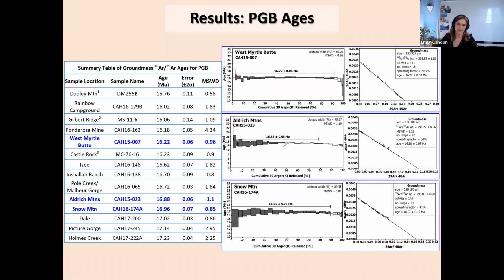If you want to know more information about age spectra like this, we can definitely talk about it at the end. But what's really cool is that these are much older than the original potassium argon ages and older than those recalculated potassium argon ages. So this totally flipped the script of what we thought in terms of Picture Gorge basalt eruptive timing. It's older and it erupted for a longer period of time.